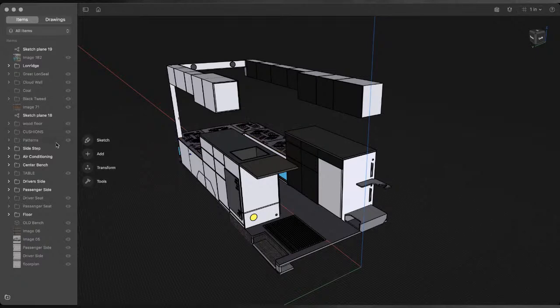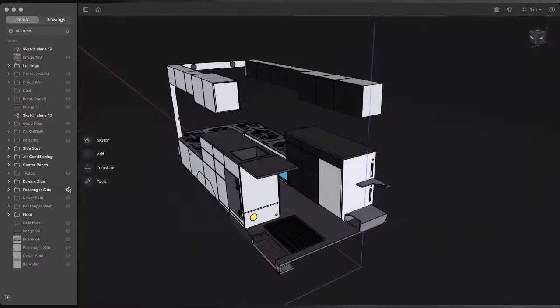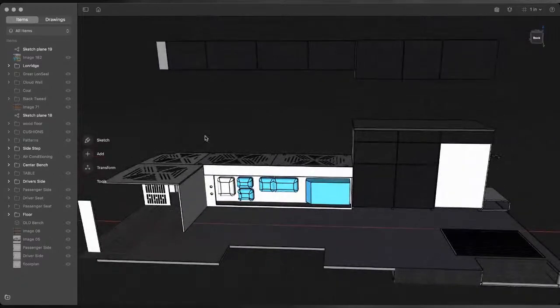Okay, so the cushions are gone. We're going to take away the driver's side. When I take away the driver's side, there we go. Oh, no, we're going to leave the driver's side. Sorry. We're going to take away the passenger side. And let's take away the air conditioning as well, just so that we have a very clean view of the driver's side of the van.